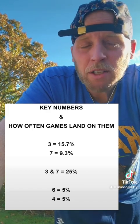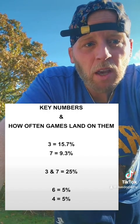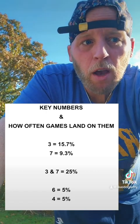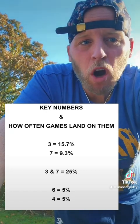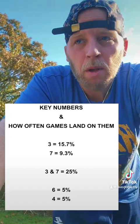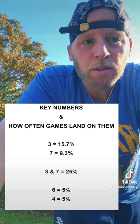If we add in 6 points, which is 5%, and 4 points, 5%, that now means if we were to tease a team through 7 and 3, it would be covering more than 1/3 of the most common margins of victory. What I mean by this is if we were to tease a team from -8 down to -2, it crosses all those key numbers.